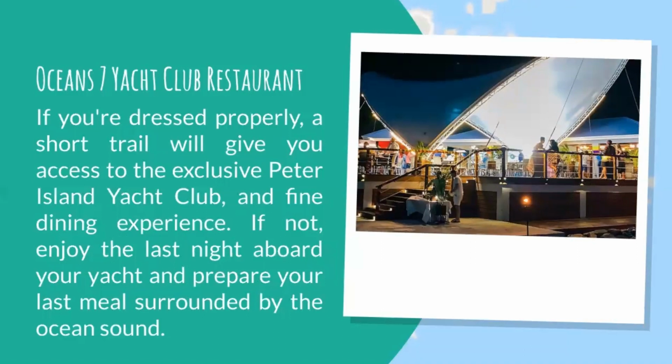However, if you guys don't want to have this fine dining experience, you can always enjoy your last meal on board. So basically we have two options. If we've gone hiking, we're sweaty, we're gross, and we just want to be on board our boat, then perfect. You guys are close enough to Tortola, you have your last meal on the boat, and you enjoy the sunset. If you have taken a lazy day and you say, okay, at night we want a fine dining experience, you make sure to reserve at Ocean 7 Yacht Club and make sure that you dress properly. A nice dress, a fancy suit and tie. I'll leave that up to you guys.